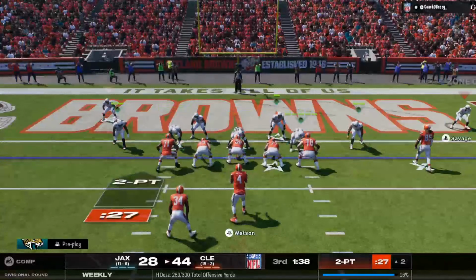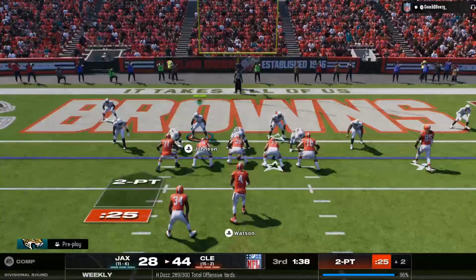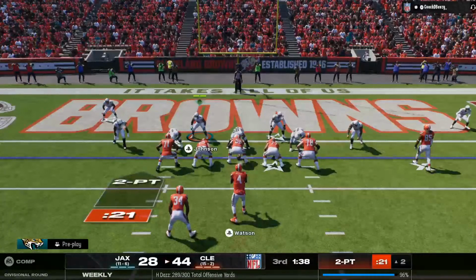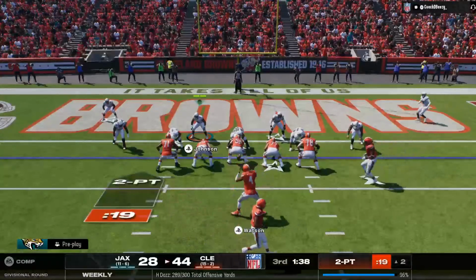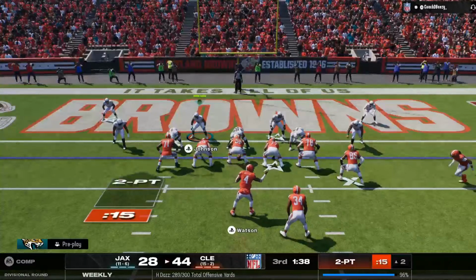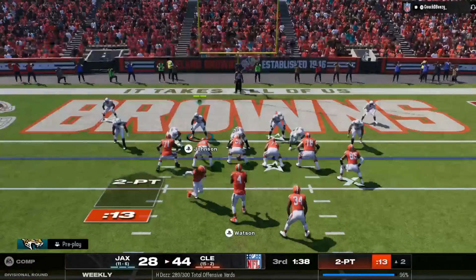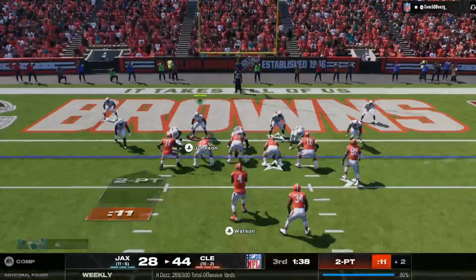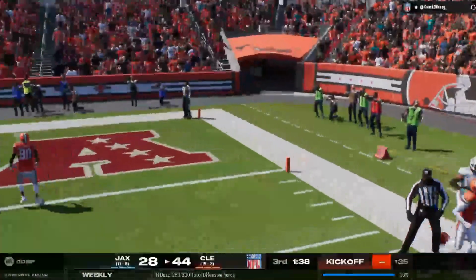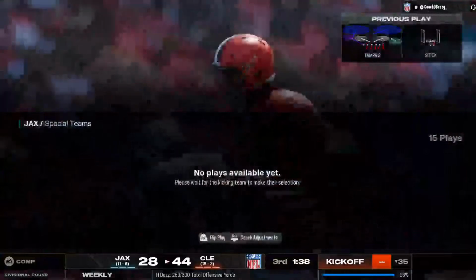The Browns will line up for the 2-point conversion. Now Watson, he's going to move him around. Now they'll put a receiver in motion left. And this one incomplete. So they went for the 2, they don't get it.